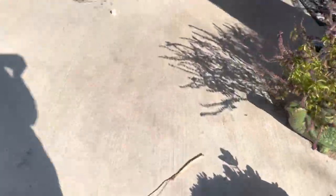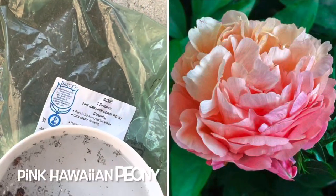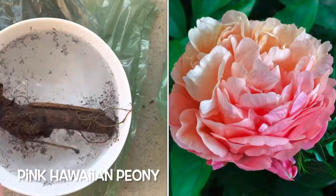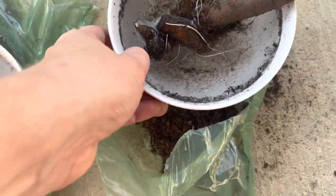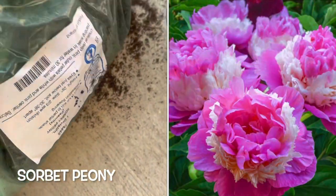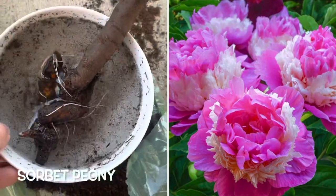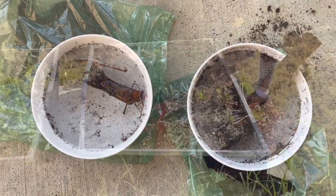Okay, so we are going to be working on peony roots today. I have bare roots, or basically segments or pieces from peony plants, and I'm letting them soak for 30 minutes. I've got two varieties that I'm working with. This one is a pink Hawaiian coral peony from Brex. I didn't think it was a giant size, but I didn't think it was too small either. I thought it looked pretty good. And then this one right here is a sorbet peony, and it was real good size right there. So these are all soaking, and then I'll show you how I'm going to plant them.